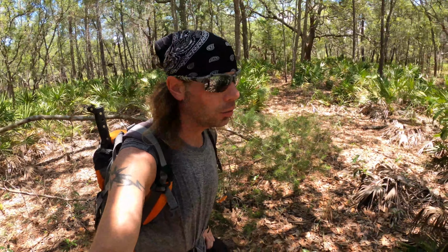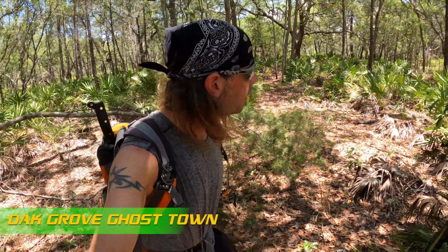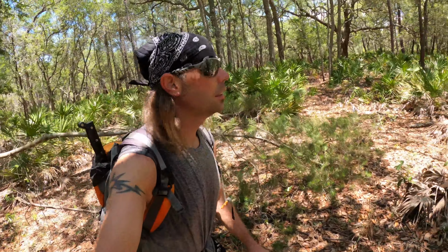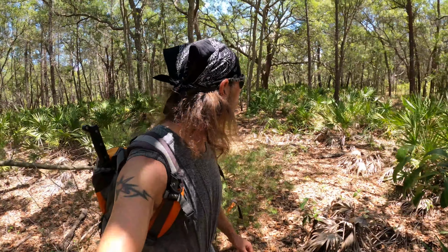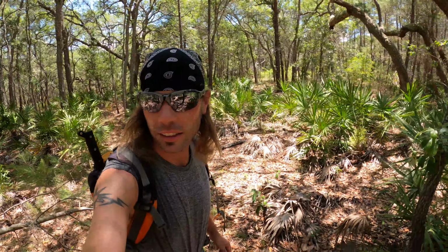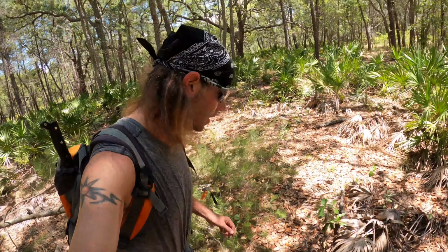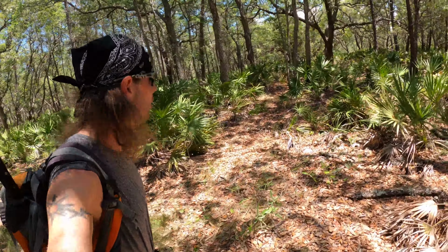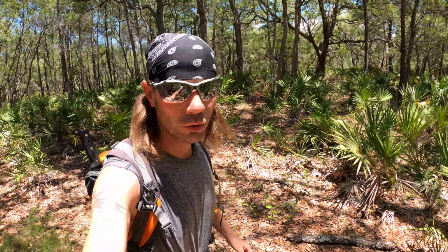Maybe entering the old community of Oak Grove. Can't say for sure. Nobody's here today. Surrounded by these beautiful trees.